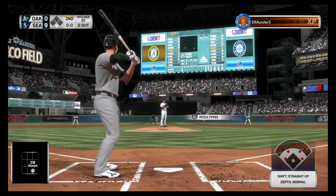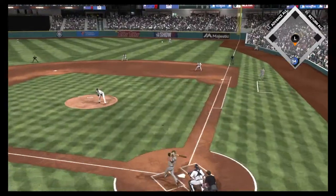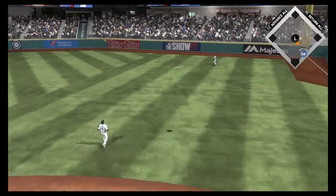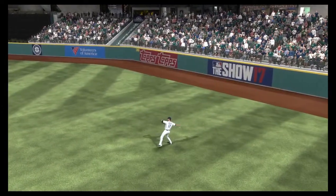Outfielder Stephen Piscotty the next to hit. And he is proving to be something of a non-threat with a bat in his hands this year. The average isn't pretty. This is in the air to right. Waiting on it is Henniger. And that's the first out of the inning.